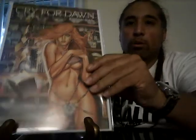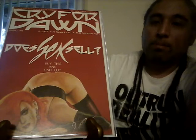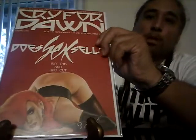And for $1, why not? And it's a rare book. It's not easy to find this book. And this is the one that's in black and white. But Cry for Dawn, this issue really is hard to find. It definitely goes for some money, so I was definitely happy to find it for $1. So if you see this book, pick it up, you guys. Now I will say this: the Cry for Dawn books are adult, mature books, just to let you know.